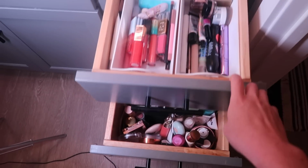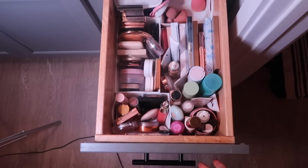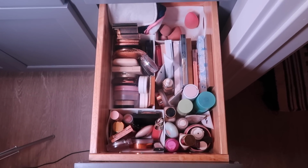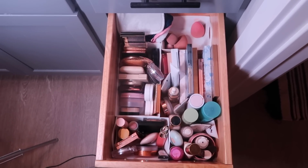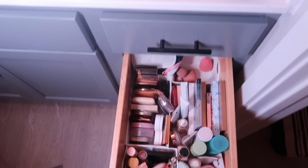All right, so here are my drawers newly filled with all of the new products. We have some very full drawers. I'm very excited to come back in the next 3 to 4 weeks and redo and just get back on track with my Shop My Stash collection. Now, my palette collection is kind of a hot mess. I have so much cleaning up to do and organizing to do with my palettes.